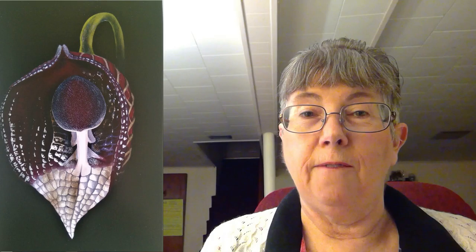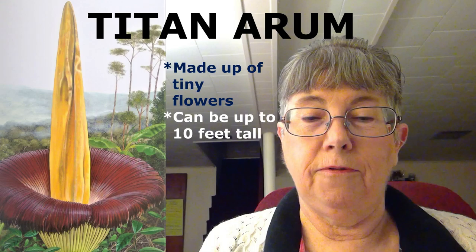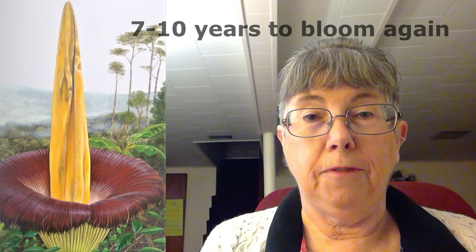And the last thing in this category is the Titan arum. It is a giant plant. It lives in the forest of Sumatra, but it's made up of tiny flowers, so it's not a single bloom. It can reach up to 10 feet. It smells like sweaty socks and rotting fish. But after flowering, it can take 7 to 10 years to bloom again.